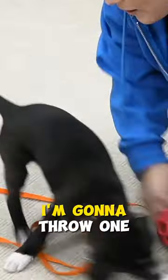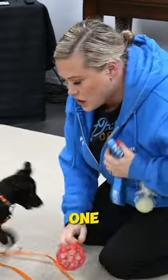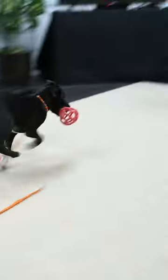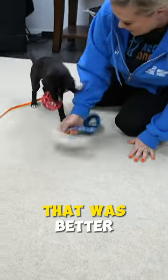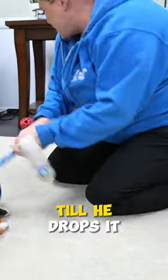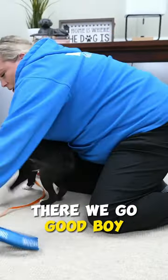But I have two rewards. I'm gonna throw one and I'm gonna use the other one to encourage him to bring the first toy back. Say, get it. Open it. Yay! That was better. I'm gonna keep wiggling it until he drops it. There we go. Good boy.